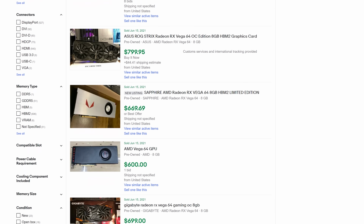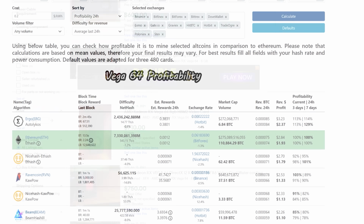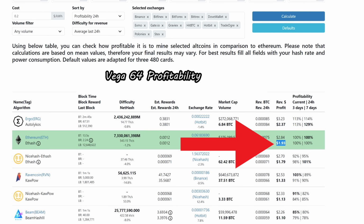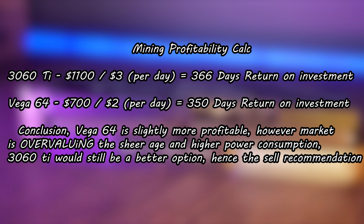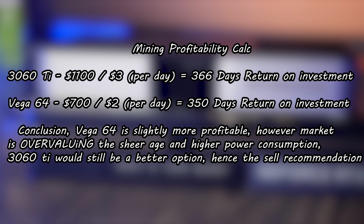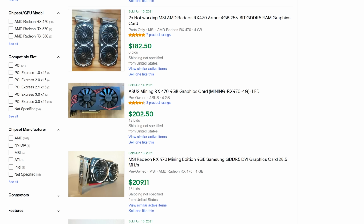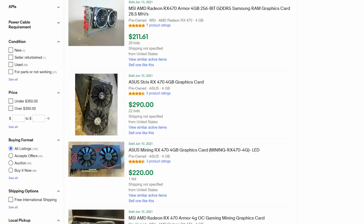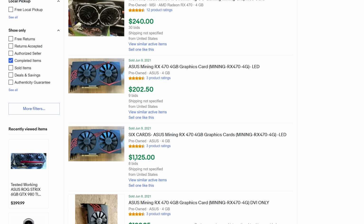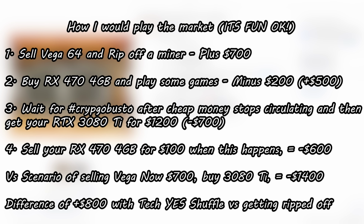And this is what I call the Tech Yes Shuffle. Knowing the market, get yourself a $200 RX 470 4GB so you're not having any downtime gaming, and you'll now have $500 in your pocket. And then once the GPU prices come back to more normal levels, you will now have yourself a much, much cheaper RTX 3080 Ti. In fact, you could be saving as much as $1,300 doing this when you think about it, since the card should come back down to around $1,200 in coming months, and coupled with the $500 profit you can make now, this drop from the around $2,100 asking price people are asking for now could leave you in a much better position.